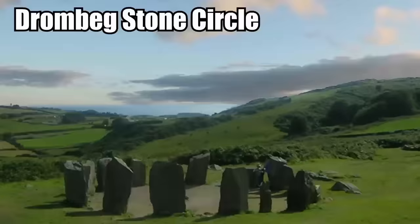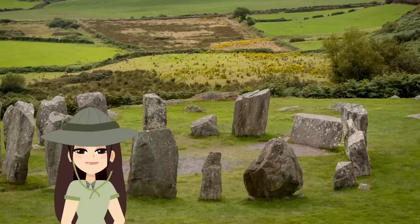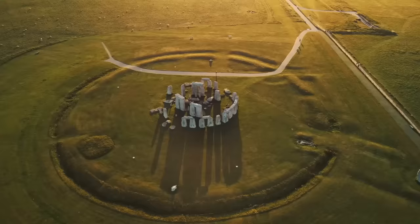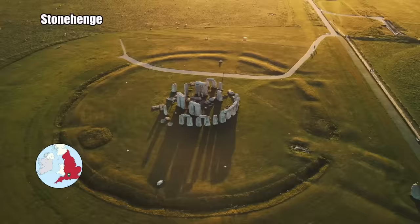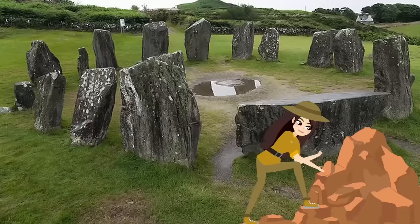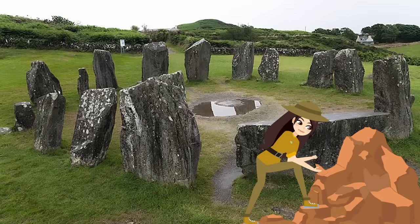Drombeg Stone Circle. 3,000 years ago, during the Irish Bronze Age, the Drombeg Stone Circle was created. It's one of the best preserved and most mystical megaliths in all of Ireland. People are overwhelmingly familiar with Stonehenge in England and the other English stone circles, but Ireland has its fair share as well. The Drombeg Stone Circle has 13 of its enormous pillars still standing, each one over 6 feet tall.